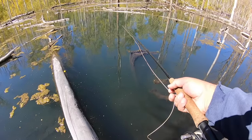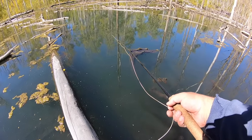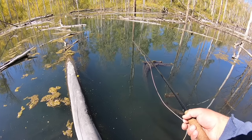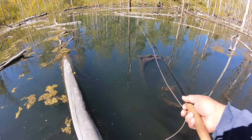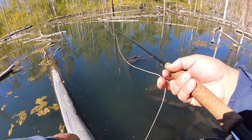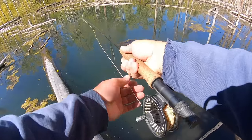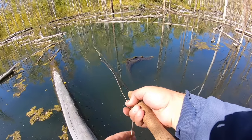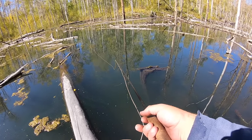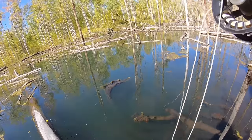Oh, little guy just denied it. Hey. Oh, dude, there's a bunch of fish down there. There's like four or five swimming around it. They're all a little bit skittish, though. I've had like five deny it. There we go. That's a good fish. I either snag this fish or it's a good one.